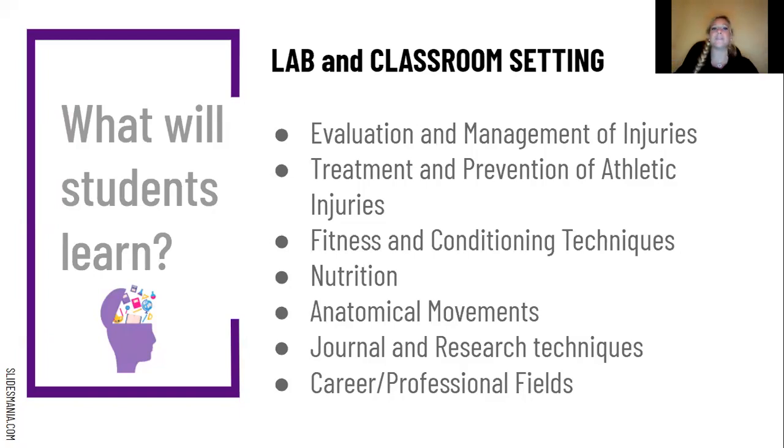Sometimes we bring in people from the community or other teachers who may have some type of injury, and we evaluate them and use it as a learning tool in the classroom. They also do treatment and prevention of athletic injuries. They do a lot of modality use, which is electrostim and ultrasound. They'll learn how to do that, though they will not be certified to do it on a person, but they'll learn how and why they're doing it. They'll do cupping, foam rolling, electrostim, and different stretching and flexibility techniques. So a lot of good information that they learn.